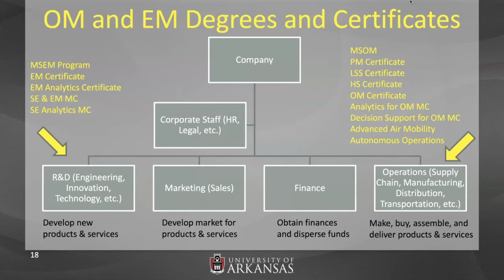And then over on the right are all the operations part of the company or the organization, all the way from supply chain to manufacturing, distribution, and transportation. And we have the MS in operations management, plus 4 graduate certificates and 3 micro certificates towards that, all developed and focused on that. So that concludes my presentation. I would be happy to try to answer any questions that you might have.